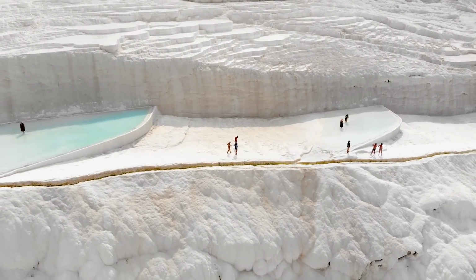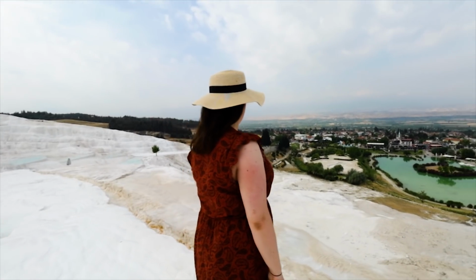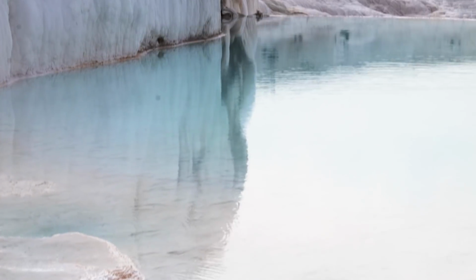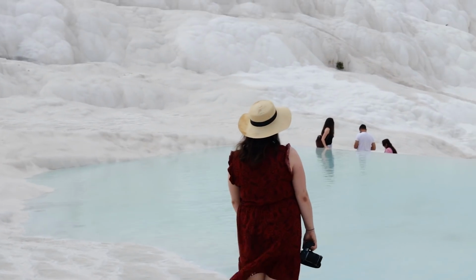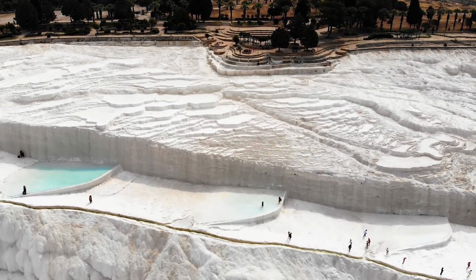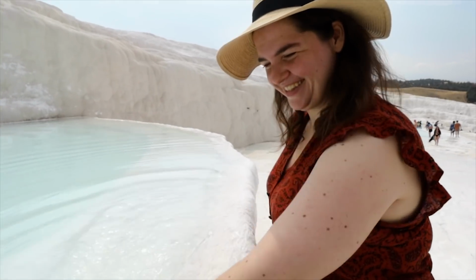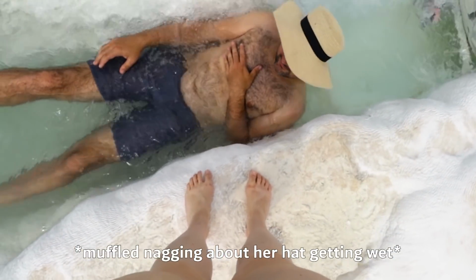Most of this mineral water is quite warm, and in general, the higher you go up the terraces, the warmer it gets. It's like an infinity pool, isn't it? I just found my own private hot tub. Oh yeah, I could sit here all day long. All I'm missing is just a beer. Like a nice cold beer.